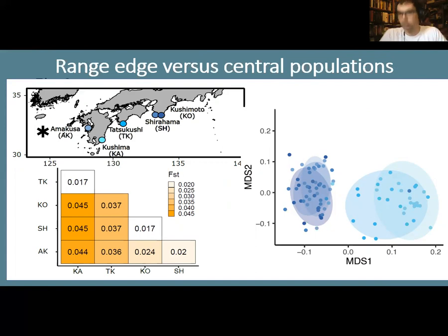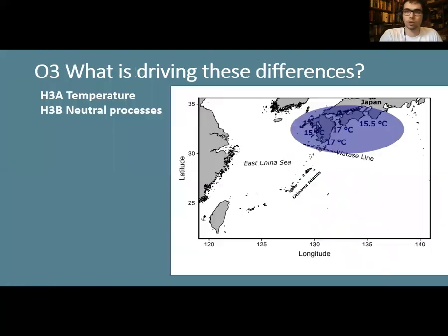And here we just have our pairwise FST plot, and then also this MDS plot, and it's just showing the same thing, the separation between the three edge and the two central sites. So what's driving these differences?